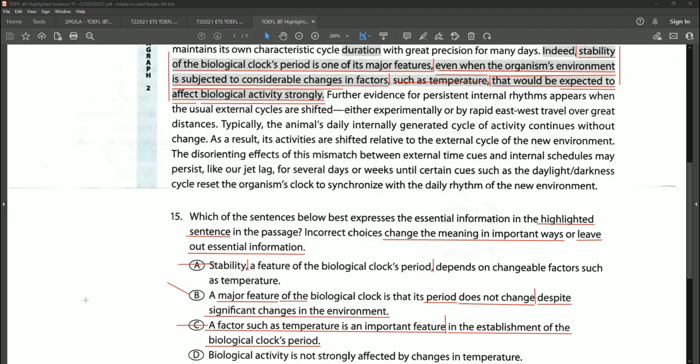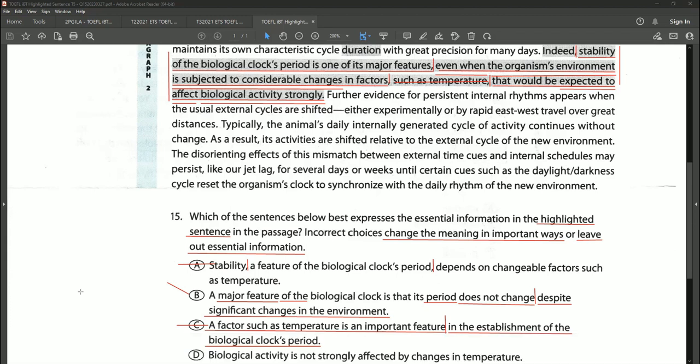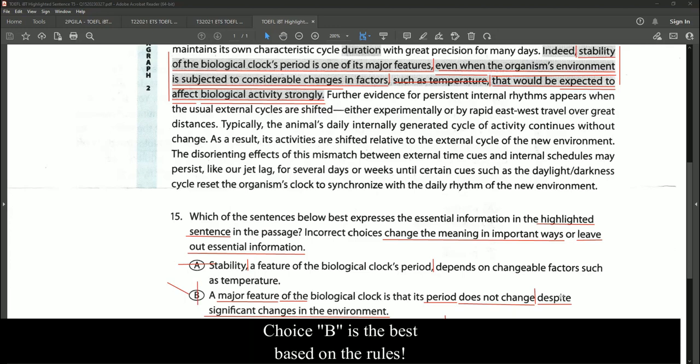And what about D? Biological activity is not strongly affected by changes in temperature. What about stability being a major feature of the biological clock's period? You see, choice D could be reasonable. If we're trying to get the main idea of the sentence without really understanding the pieces of it, choice D could seem right. However, it's missing a major part and it's changing the meaning of the highlighted sentence. Therefore, D is not possible, leaving us with choice B.